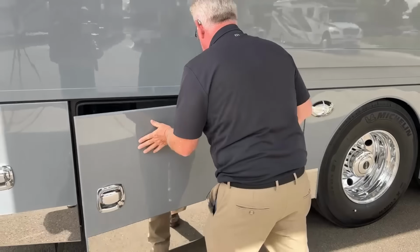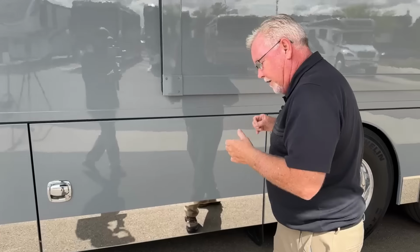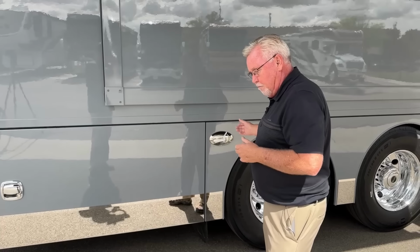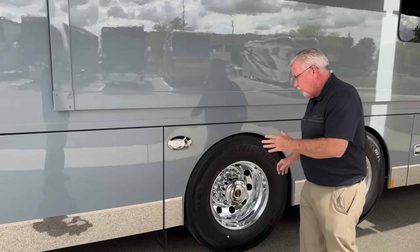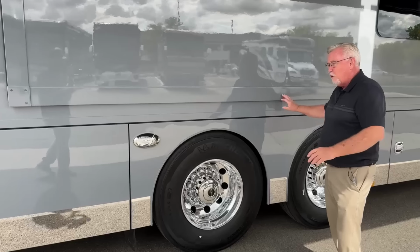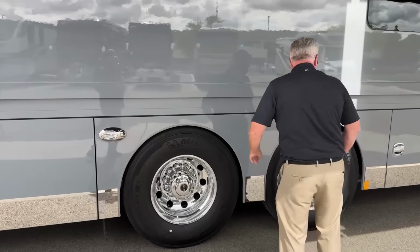These compartments are heated, and I didn't point it out on the other side, but you do have heat strips on your holding tanks also. So this coach is really well suited for cold weather.